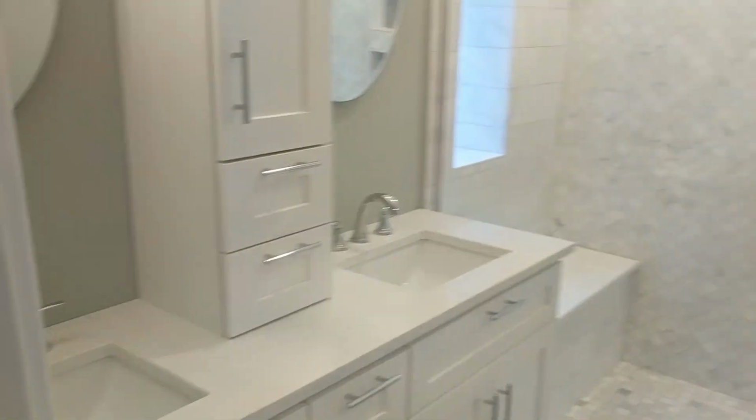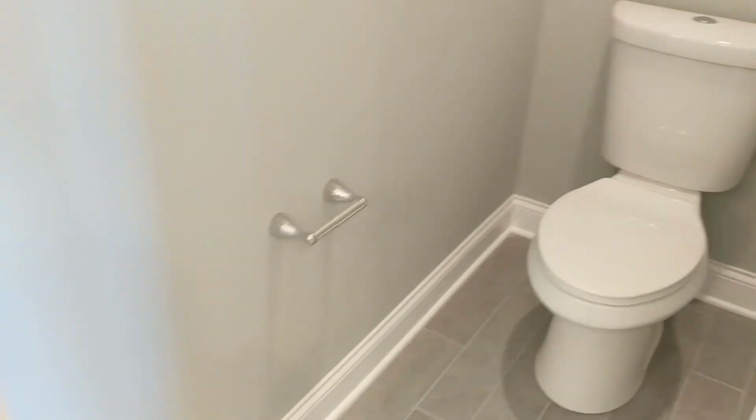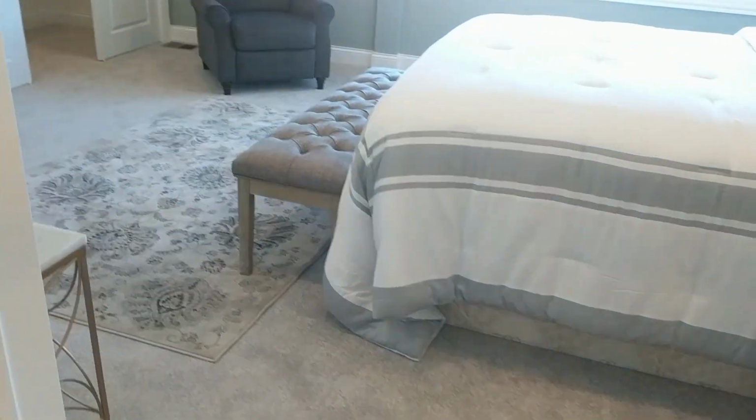And then your ensuite bath here with double sinks. And you've got this great Carrara tile from floor to ceiling, and 2 alcoves in the wall. Beautiful rainhead shower there as well, you can see. Custom glass door, of course, in this bathroom.